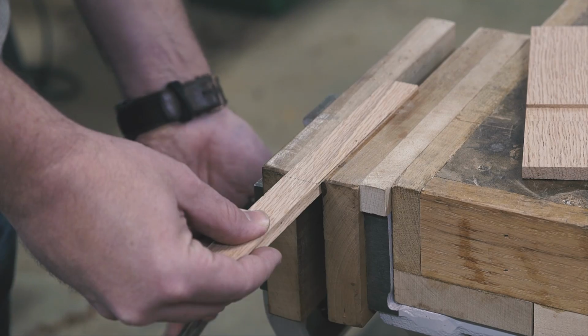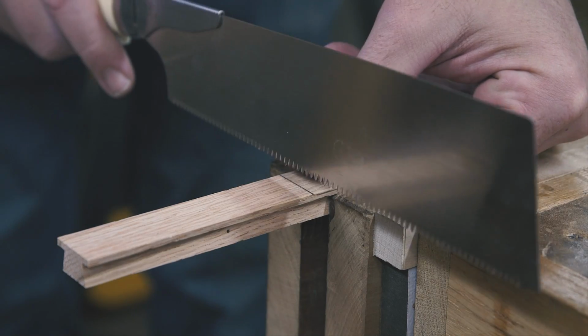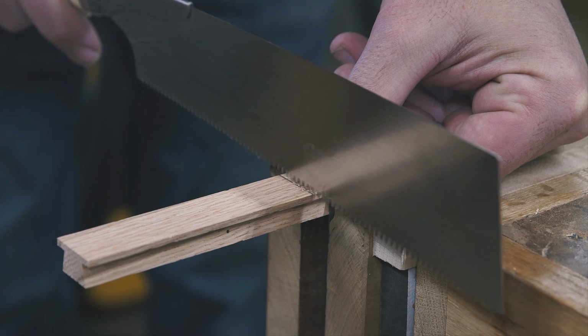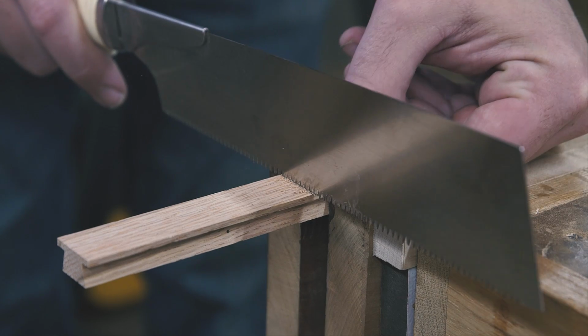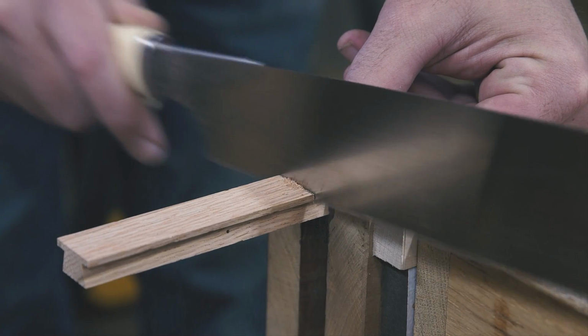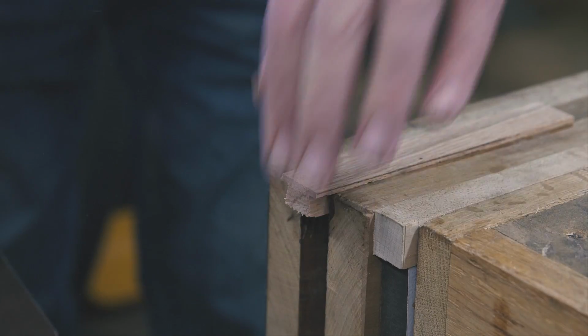I marked the length of the runner and put the piece in the vise. I prefer Japanese pull saws over their Western counterparts, but they both work well. When I'm making cuts like this, I want to be square and plumb. I look at the reflection of the piece in the saw plate. I try to correct the angle of the saw until the reflection looks like a continuation of the piece. You can see me adjust until the offcut and the reflection align.